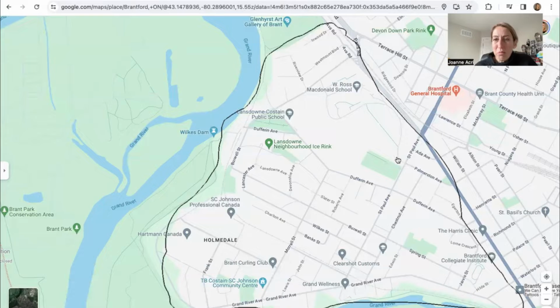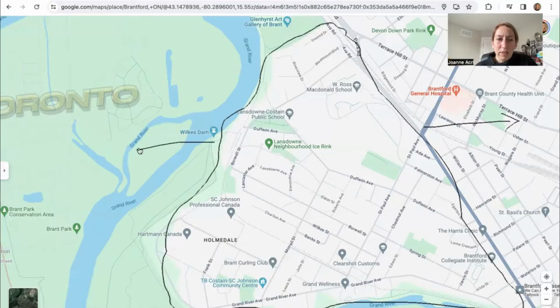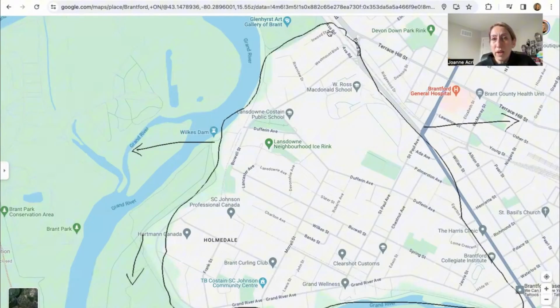And what else? For commuting purposes, again, you're going to be going east to Toronto, about an hour and a half. And then west, you've got London, and then the beach towns south. So you're in a good spot. It would probably take you about 5 minutes to get to the highway from here, and you can either go east this way, or there's highway access just off of Paris Road. So either way, you're close by.